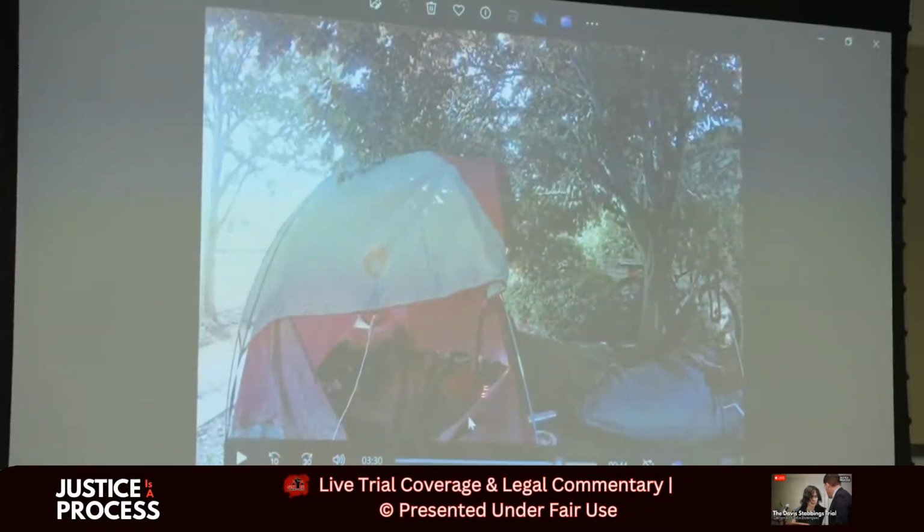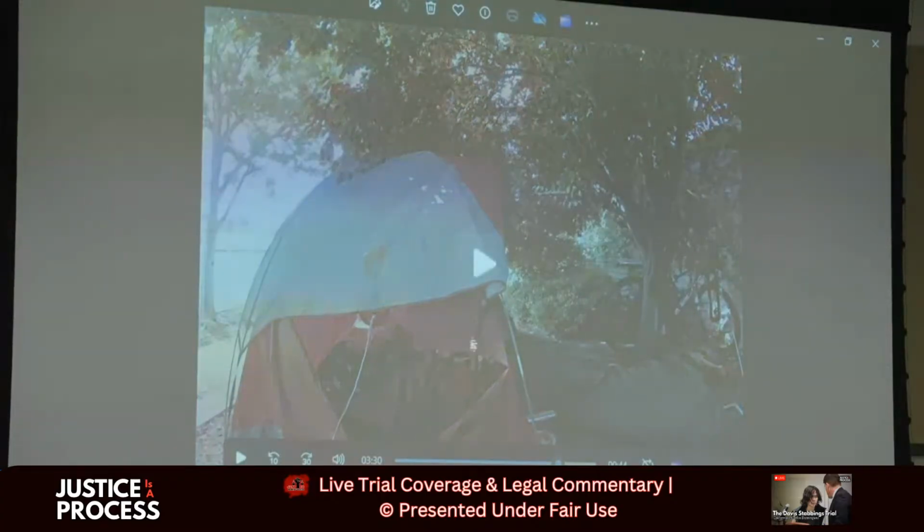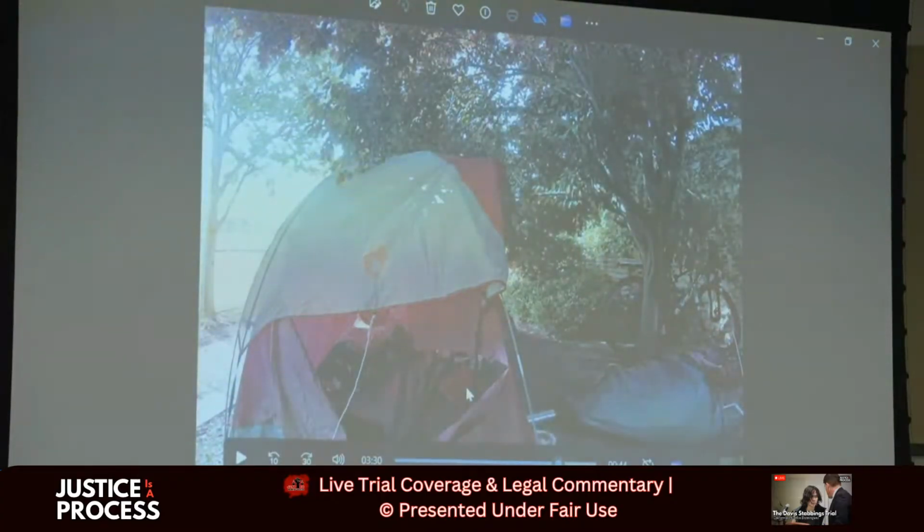And is this video of the tent before any kind of grid was applied to the tent? Yes. And so this is the same kind of loose strap that you and I talked about when we were looking at the demonstrative tent. Yes. Okay, so I'm going to take that down.